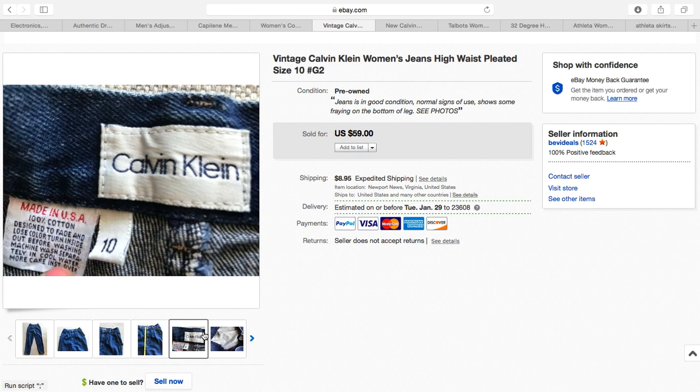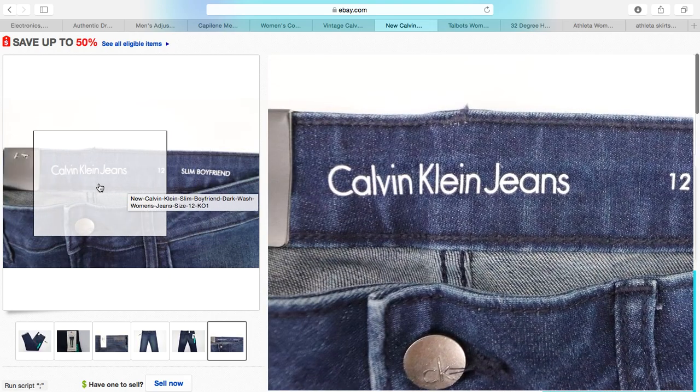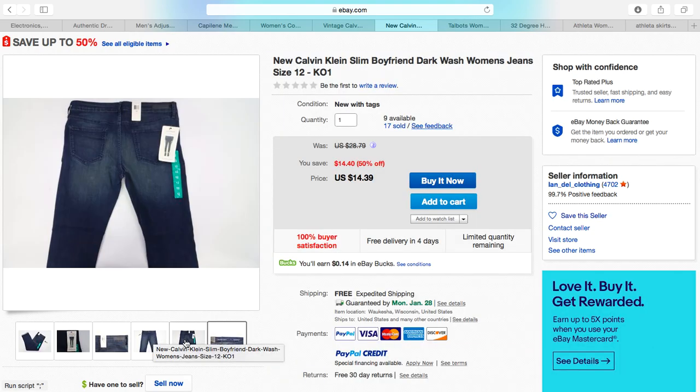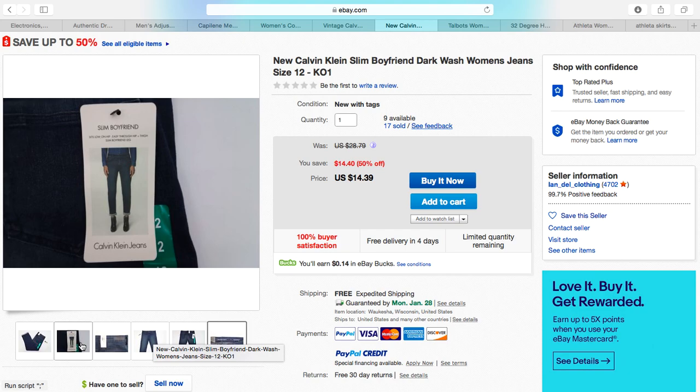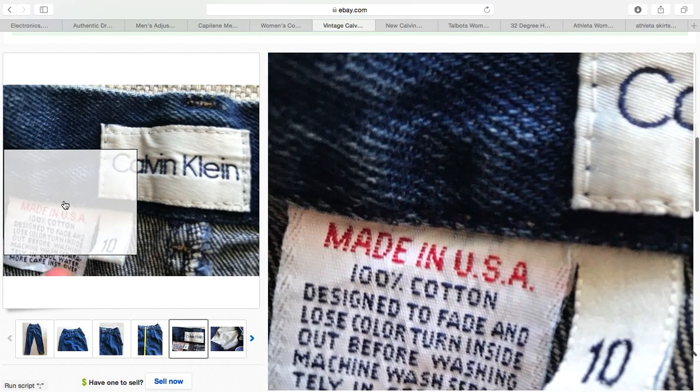This particular one took 6 months. All right? So this is what a newer Calvin Klein tag looks like. Stuff like this. It has the Calvin Klein written on the jeans. You have the tags, right? Stuff like that. You see the difference? When you see it, you'll know it.